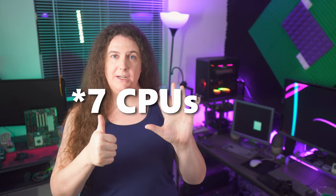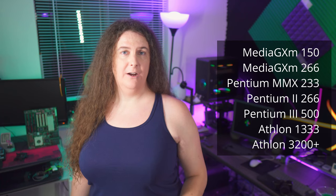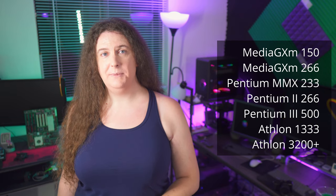I tested on 4 platforms across 6 CPUs, ranging from my MediaGX at 150 MHz all the way up to my Athlon XP 3200+ at 2.2 GHz on a 400 MT/s FSB. So we have an extremely broad spectrum of late 90s, early 2000s CPU performance here.